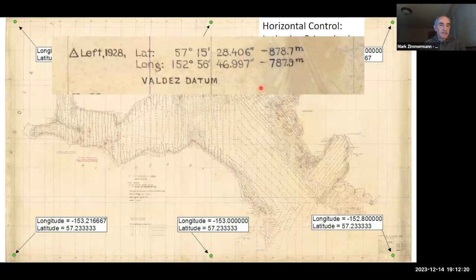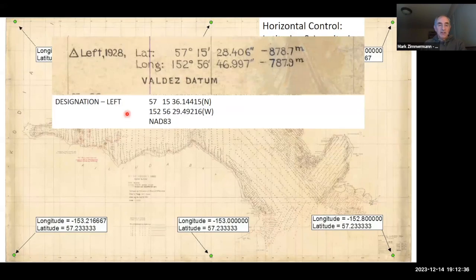And here it is. This was in one of those older datums, the Valdez datum, and they give you very detailed information about the latitude and longitude of this one station named Left. If you look that station up now in the modern positioning system of NAD 83, you get a slightly different position. Instead of a latitude of 57 degrees, 15 minutes, and 28.4 seconds, it's now at 36.1 seconds. So it is considered to be farther north now than it was measured a long time ago in 1928.